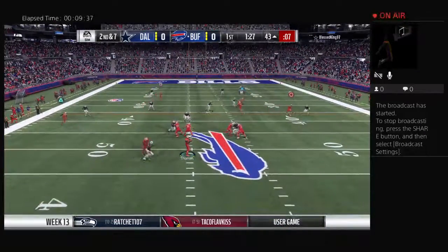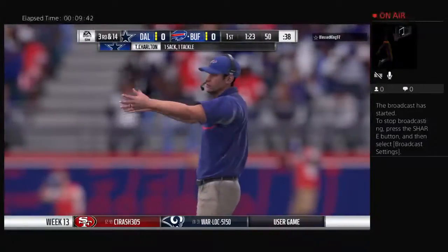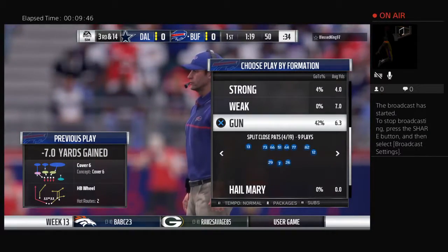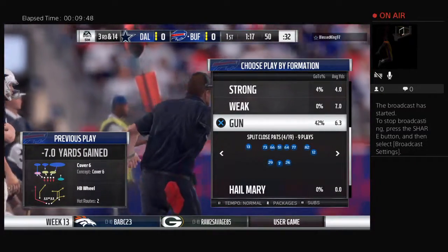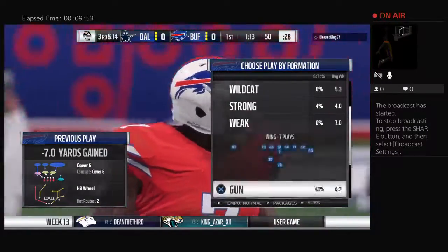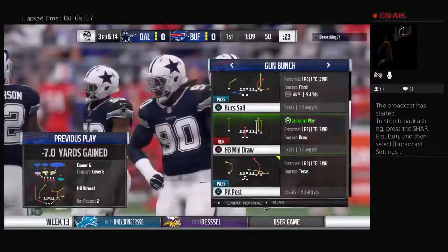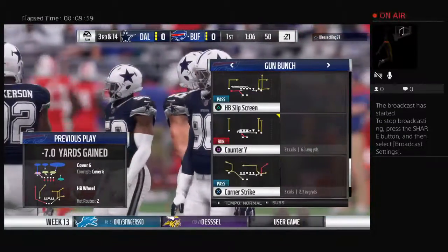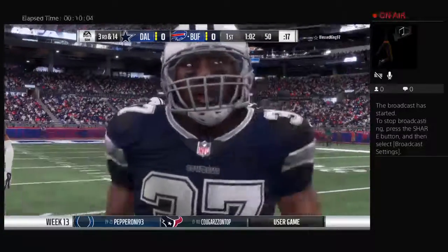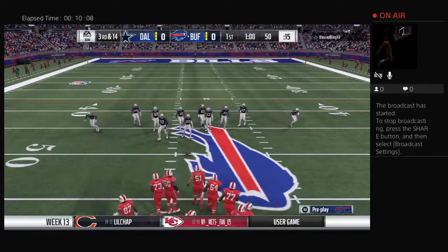Now a shotgun snap as they'll look to throw. And he's going to be sacked. They sack him back right at the midfield stripe. Taco Charlton in there to drop him for his 5th sack of the year. And on 3rd down, a nickel formation here defensively.